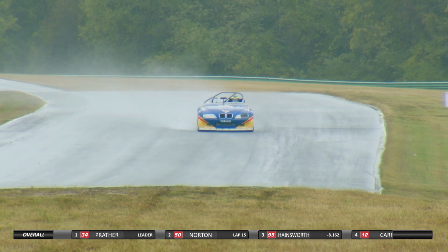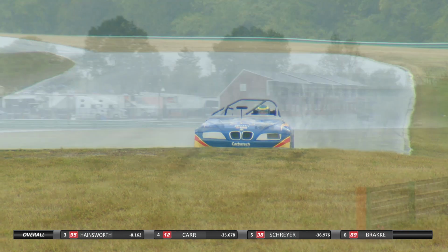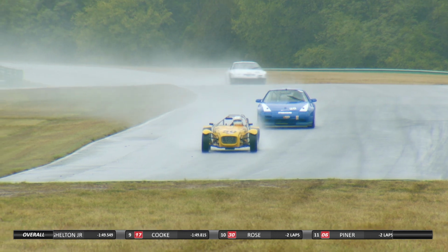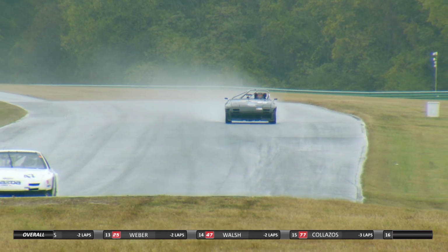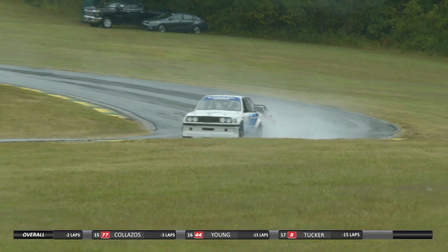Well, certainly no challenge for any other driver, but a challenging race nonetheless. And redemption at VIR for Jesse Prather. Here comes 2nd place. I would say one of the drives of the race. Peter Norton comes home 2nd in that Caterham 7. A beautiful effort to come from 5th on the grid up to 2nd. The fastest car on track for a majority of this race after passing this man right here. John Hainsworth comes home in 3rd. John Hainsworth out of the South Jersey region. Ran in 2nd for much of the race, but Peter Norton just had too much pace under these conditions.